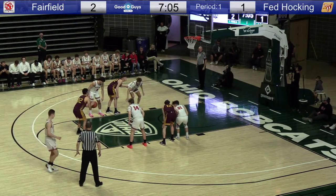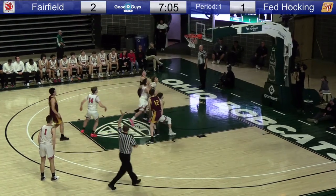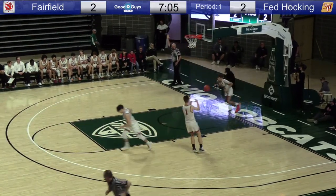Earhart settles in. Deep knee bends and the shot. Puts it up. Nice foul shot. He ties the game at 2 apiece.